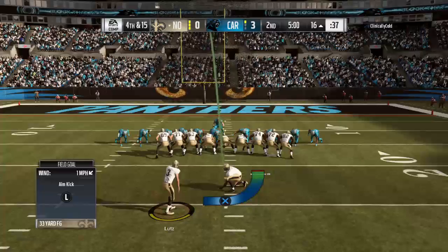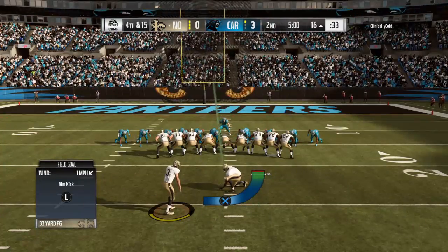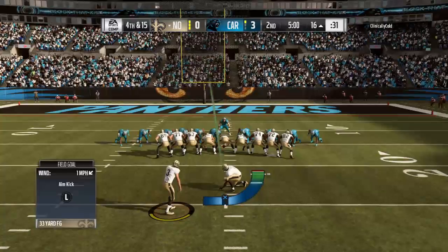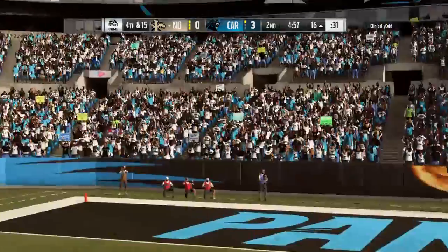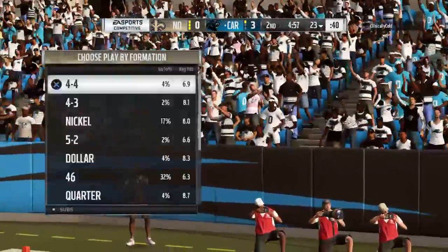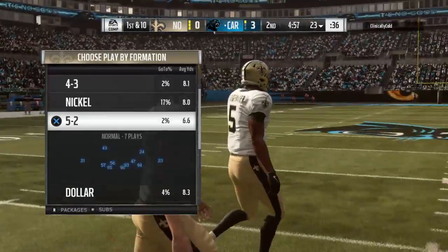And the first play will be a field goal try. From the right hash, this from 33. It's offline. He hooked it. It's no good. And this score will stay right where it is. So an empty possession there.